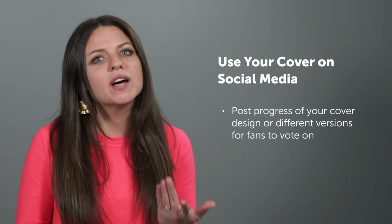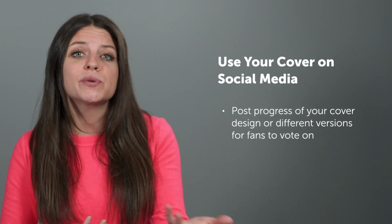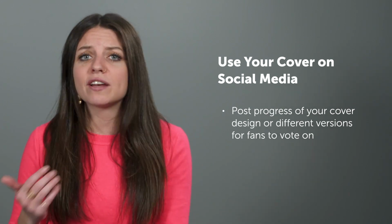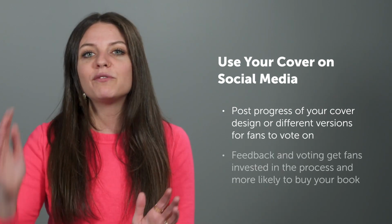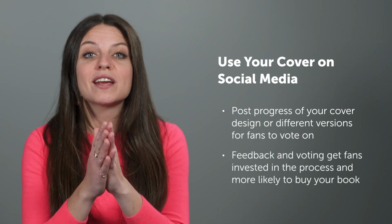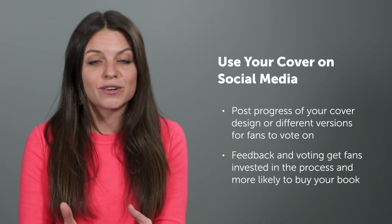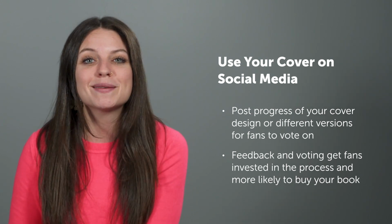Or if you have two covers that you're not sure about, then it can be really fun to post those on Facebook or Twitter and get your audience to vote on which they like best. So this is obviously great for engagement on social media, but it also helps to get them invested in the project. So when the book is ready to launch and available to purchase, you already have these folks who are key stakeholders that help you with the decision-making process, and who are going to be more interested in buying the book.